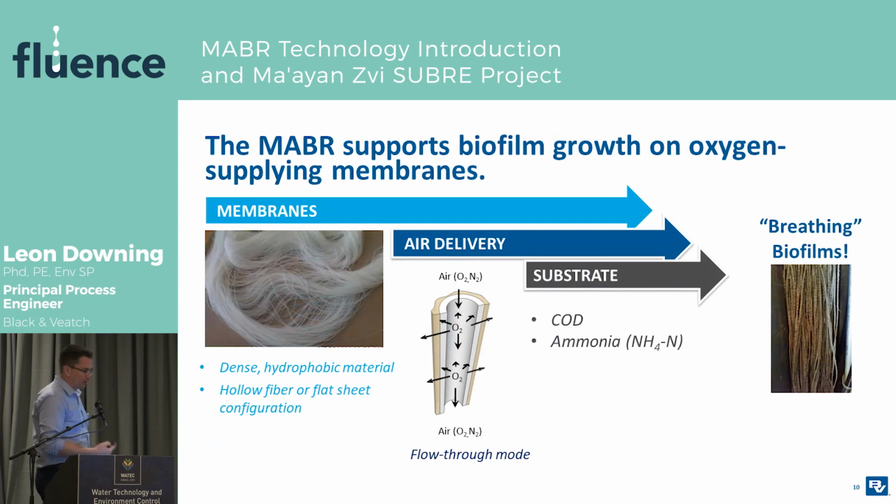So then what came along is the idea that, well, wait, maybe those biofilms aren't a bad thing. Maybe we should take advantage of that biofilm wanting to grow on the membrane. And that's where we're getting to this membrane aerated biofilm reactor. So we want to support that biofilm growth on our oxygen supplying membranes.